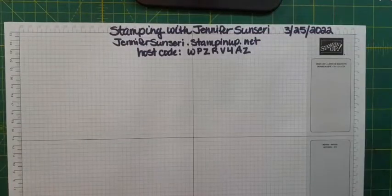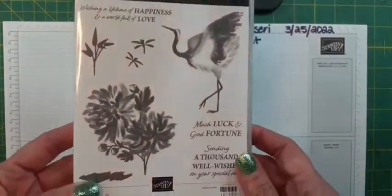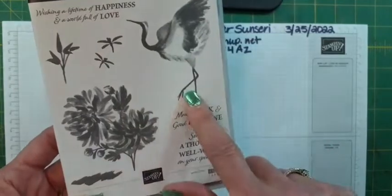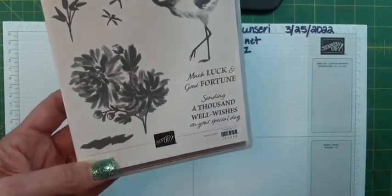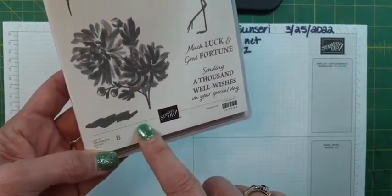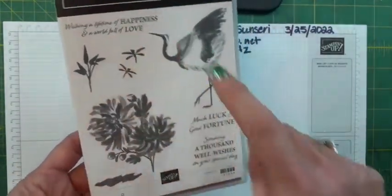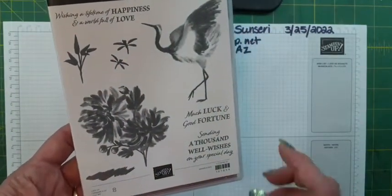Okay? All right, so I'm going to put that aside. Here are the stamps. We've got this fun crane, and then we've got chrysanthemums. And I think this is a shadow here. We've got some dragonflies, some bamboo, and then 3 sentiments.